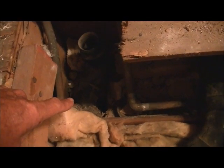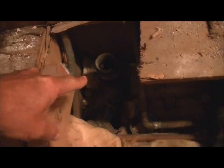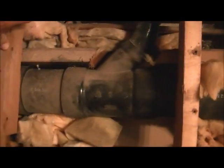In addition, I need to run 2-inch pipe, so the transition has to be from 1.5 inches to 2 inches, which I cannot do because there's nowhere to cut off of here to make that transition. Fortunately, I have this.